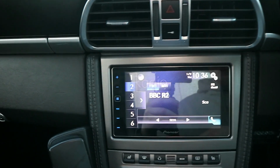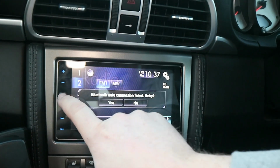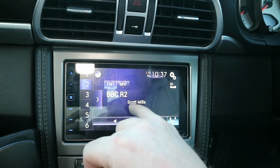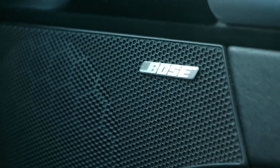The stereo is in again. It looks absolutely awesome. Everything seems to be working as it should, other than there is no sound whatsoever. There are no speakers, because when we came to put the harness in, there were no speaker wires. It took a bit of head scratching. Turns out, because this is quite a well-equipped 911 and it comes with the Bose sound system, everything is run on amps as opposed to just being directly powered from the head unit.